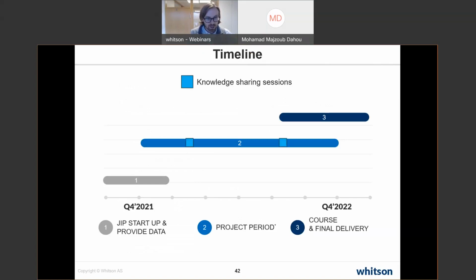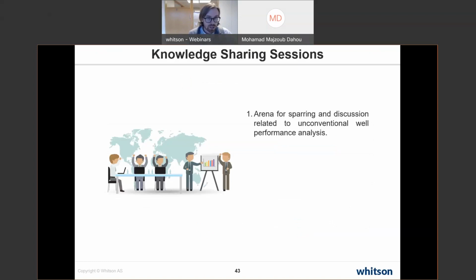And in the project period, there's going to be 2 knowledge sharing sessions among the JIP participating members, where we will try to facilitate some interesting discussion on the observations of this workflow, but also how it compares to other workflows and other methodologies that are out there, to keep it real and keep it honest. The knowledge sharing sessions are an arena for sparring and discussion related to unconventional well performance in general. So it's very important to emphasize that the knowledge sharing sessions are not only focused on the numerical RTA workflow.